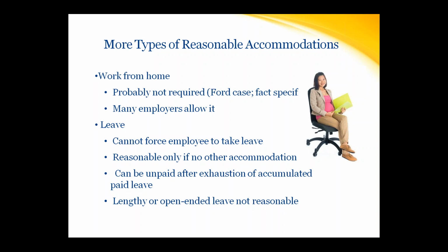And the reason why it's not preferable is usually leave is unpaid, which can work a real economic hardship on the employee at the same time that she needs to have a salary to prepare for her baby. She needs to have health insurance. And so it's really not favored. It also can lead to termination, as we talked about. But if she does need to be out on leave, that does not have to be paid leave. After she's used up all of her accumulated sick time and vacation time, the rest of the time can be unpaid.